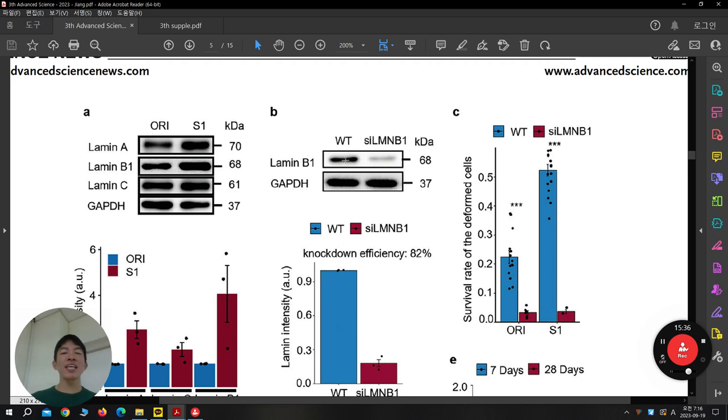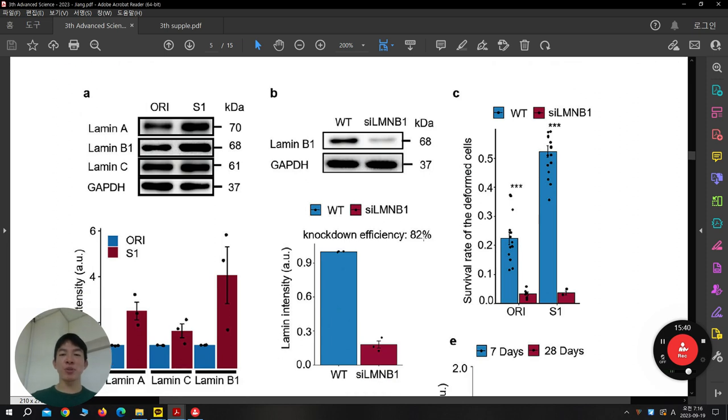Then they knock down lamin B1 by siRNA, with efficiency around 80%. When they knock down lamin B1, what happened? In the original, when they are deformed, survival significantly decreases, while S1 also very significantly decreases. So we can say that lamin B1 is very important for protecting the DNA, the nucleus.